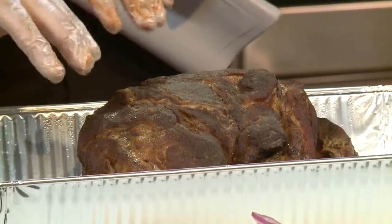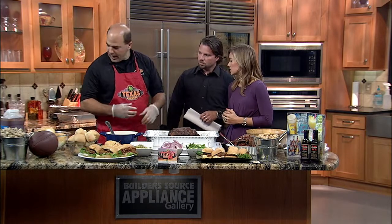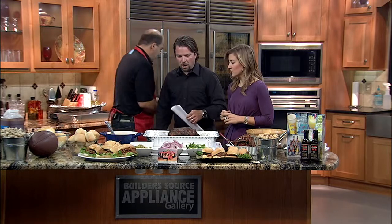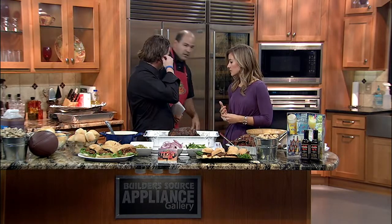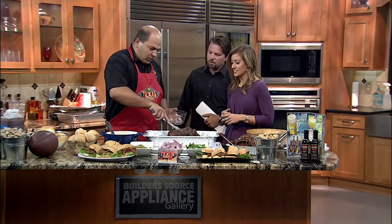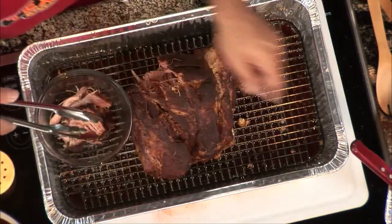And then we're just going to take this and shred it up with our hands, and pull the pork out. You need some gloves? Yes, I do. Now, when they say pulled pork, they literally mean pulled. So you're getting down and dirty here. Or if you're a little squeamish about that, you can always just use a pair of tongs. You grab two pairs.